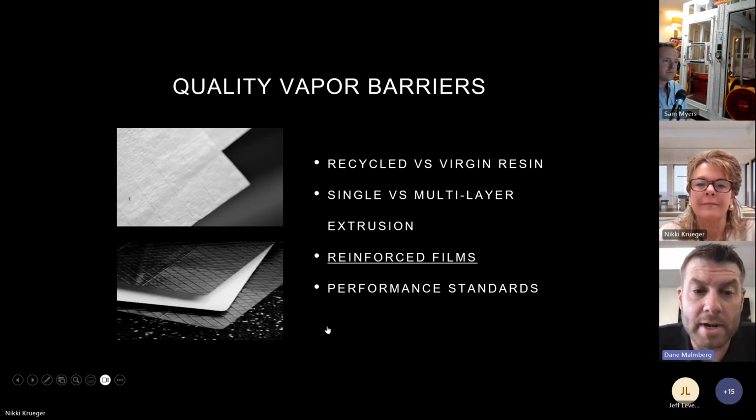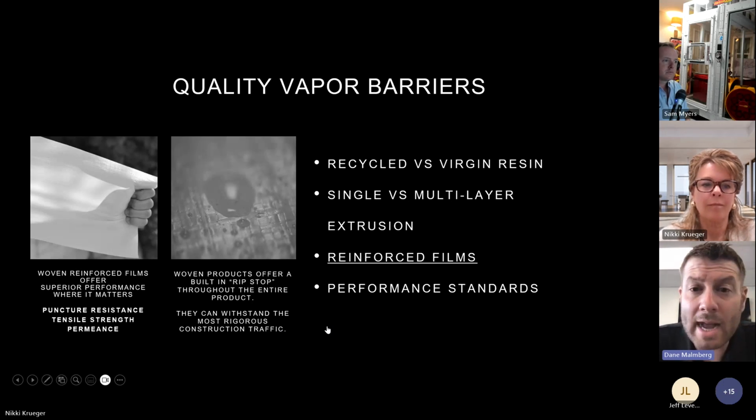So if we move forward, Nikki, what's nice about a woven reinforced product is it actually takes individual strands of polyethylene sheeting and weaves them together in an 8x8 or 12x12 per square inch pattern throughout the entire product. So it's not just a lamination over a cord reinforcement, it's actually a built-in ripstop throughout the entire product. So it really gives you tremendous tensile strength, but also added puncture resistance because all of those individual strands are working together for that durability.